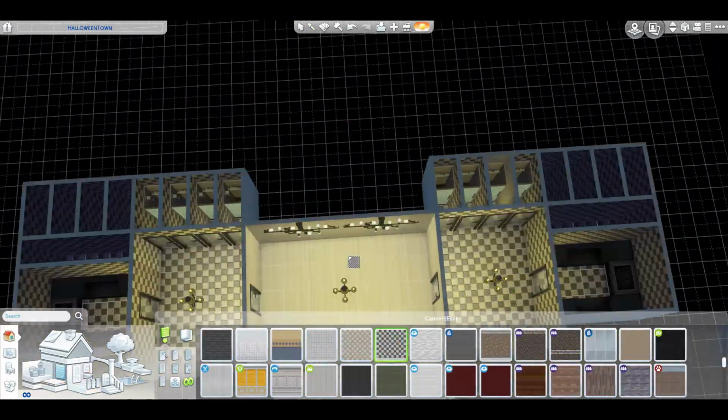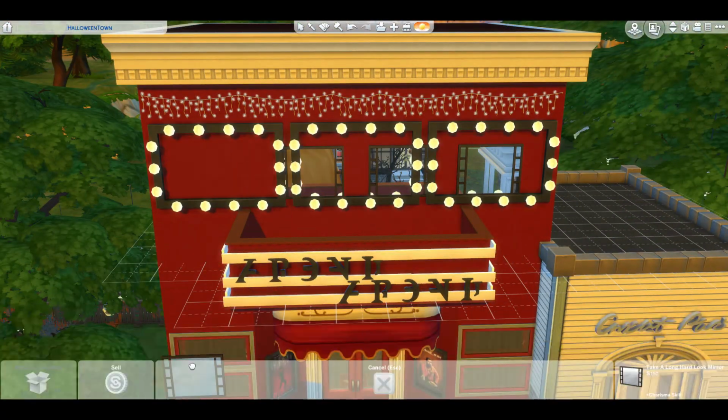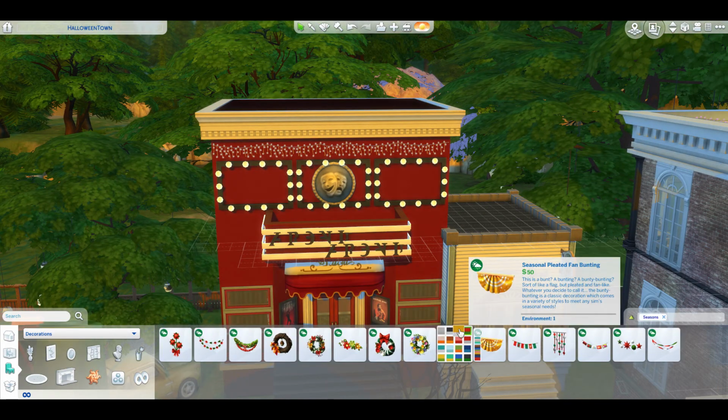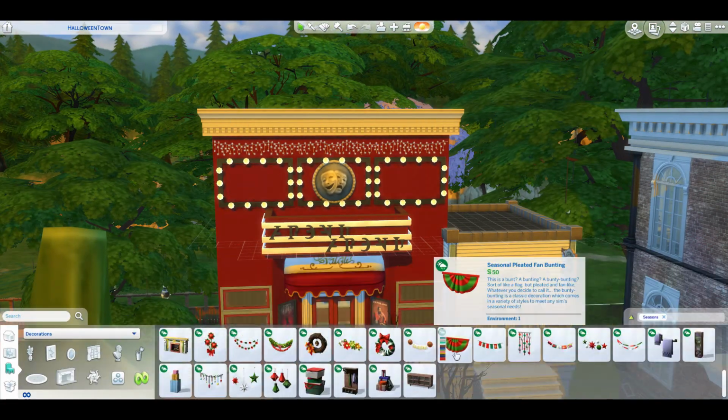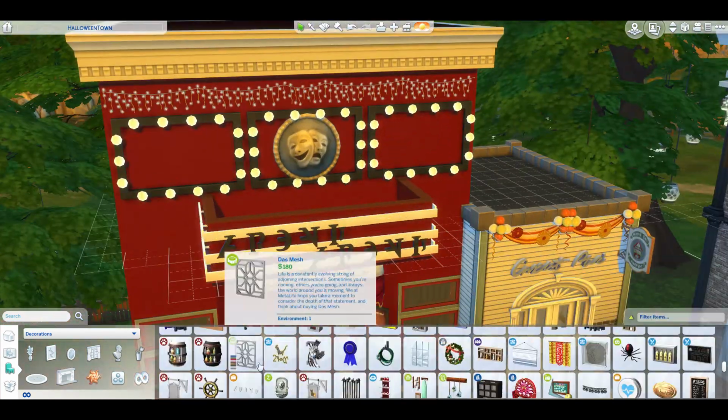Whatever your sim wants to do, come here. That's how I tend to build, right? Oh, this is what I'm showing. Those marquees right there. See, they show some of it. I'm sorry I'm jumping around. Some of the footage got lost. But yeah, basically, that's how I build a lot of lots, I've realized.